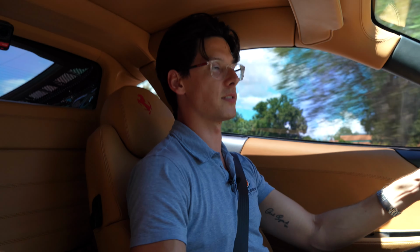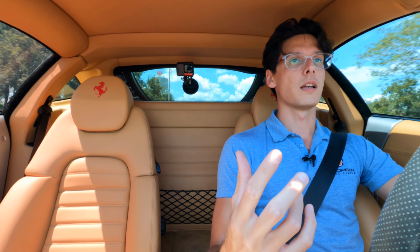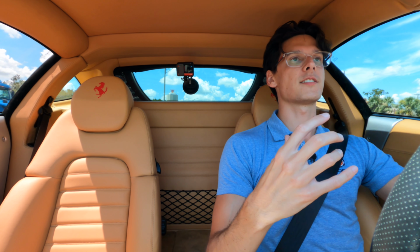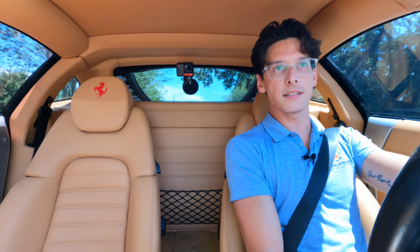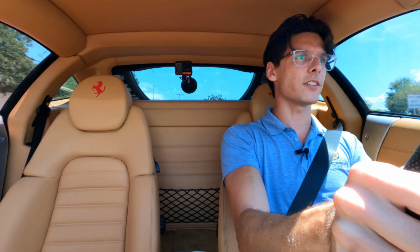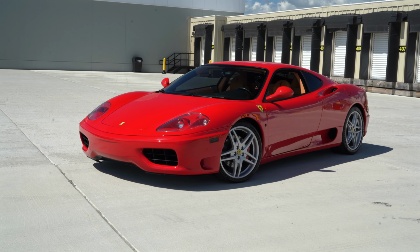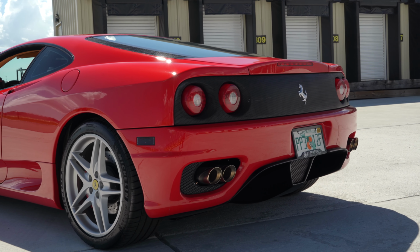I love the simplistic nature of this car, and I just love the fact that I can rev this car out and not be using all my brain cells to focus on not dying. In the McLaren 720S, I'm just focused on not dying. In this, I can just take everything in, absorb the moment, feel all the vibrations and the sensation of speed, which there is still a sensation of speed.